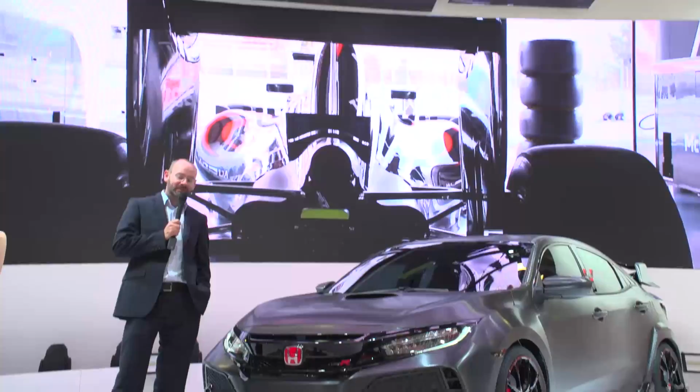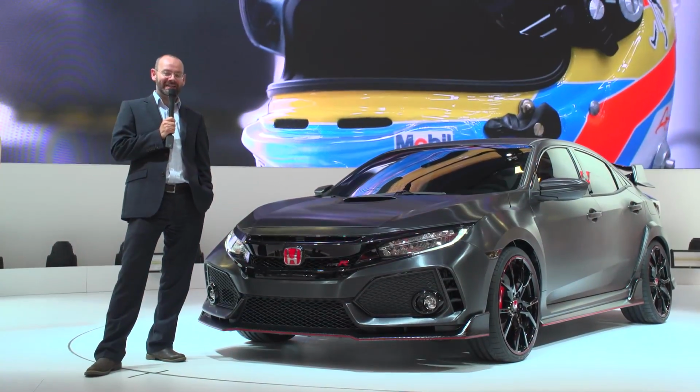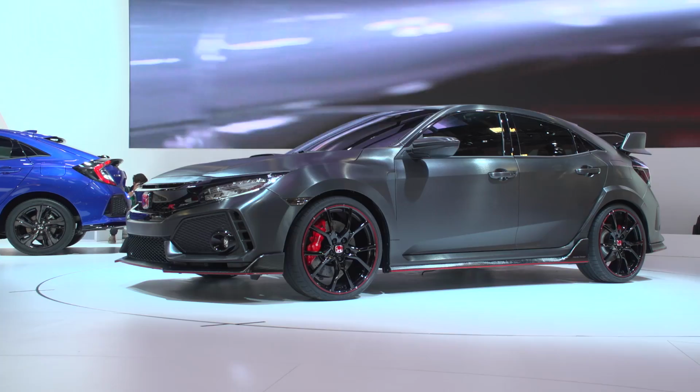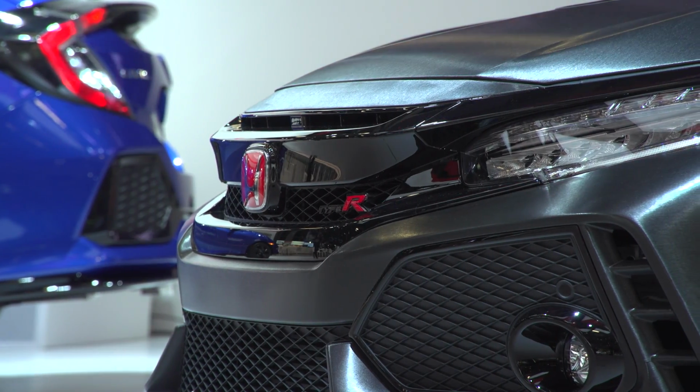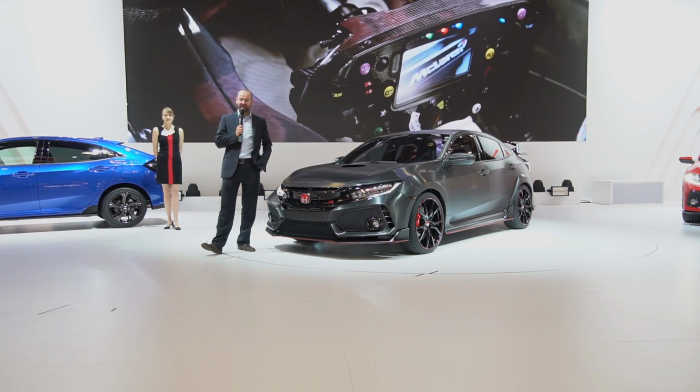Lexus and Toyota have this brilliant, simple petrol-electric hybrid powertrain, and the UX, if it is the CT200h replacement, will come fitted with that. The next generation Honda Civic arrives early next year, but we've already got a Type R concept. Now, the previous Type R concept was shown again and again before the car went on sale, but this one will be on sale before the end of next year.